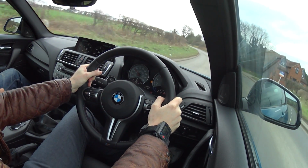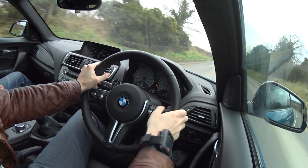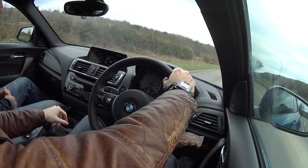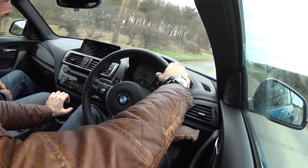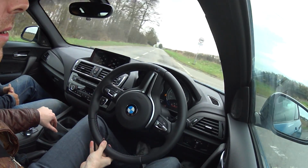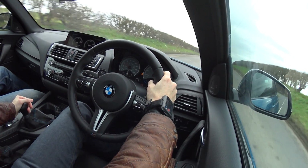So with Sport Plus then, it's a case of the electronic stability control being switched off, and it becomes a lot more tail happy. With it being a dry day, we haven't noticed that, but I do notice that you seem to have a lot less traction. I won't kill your tyres. That's it.